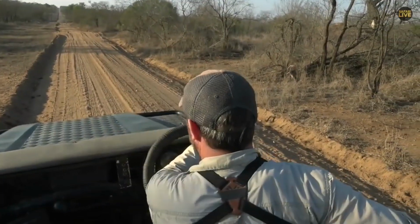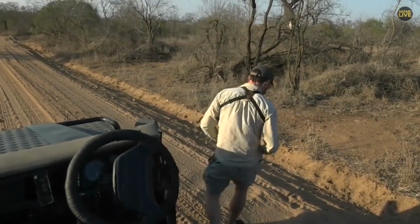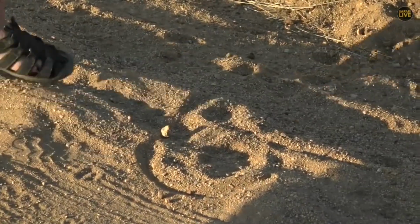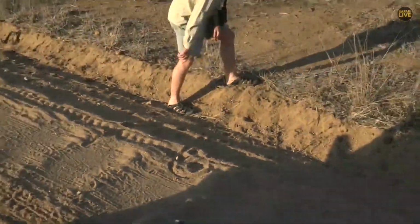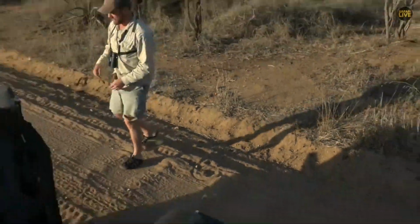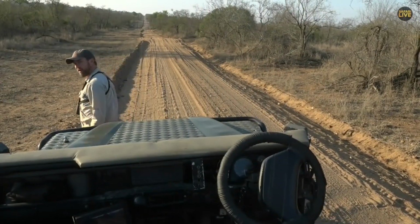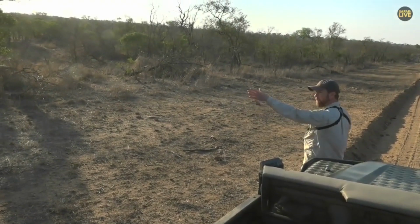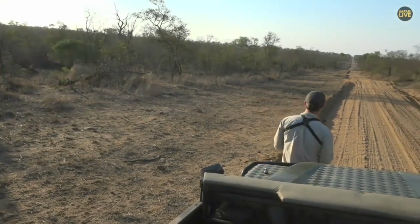Thanks, Jamie. Well, I think I found that lioness's track. Here it is. You can actually see it quite clearly over here. Heading straight west. But where the rest of them are, I can't tell you. That game path comes straight down this way. This is sort of the drainage line Jamie was talking about.